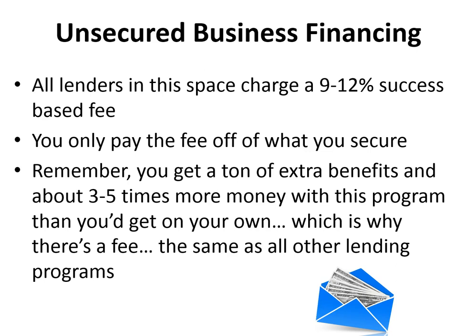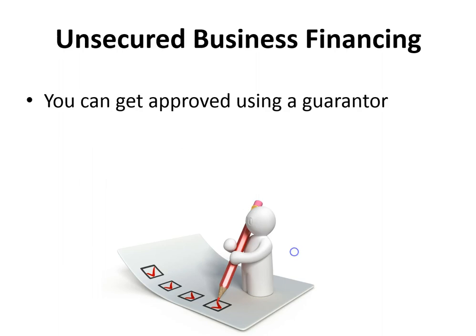I introduced you to a lot of business credit cards you could get probably one of. But again, with this program, you're going to get 5 times more money and a lot more benefits. But just like any lending program where a lender's involved, you're going to actually be paying a fee. And in this case, it's about 9 to 12% only off the money you actually secure.